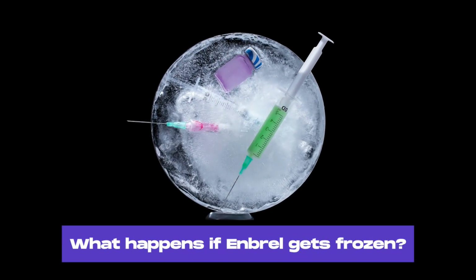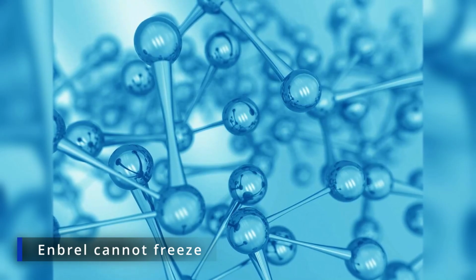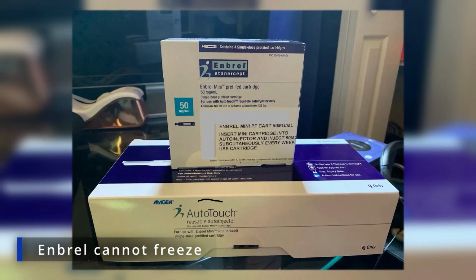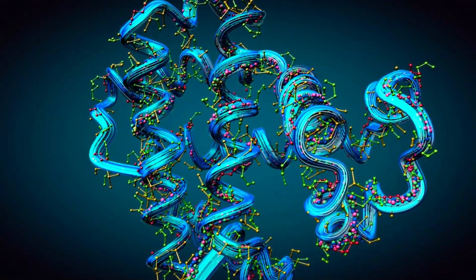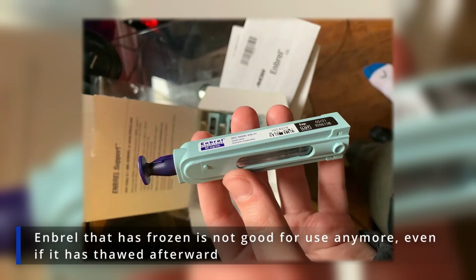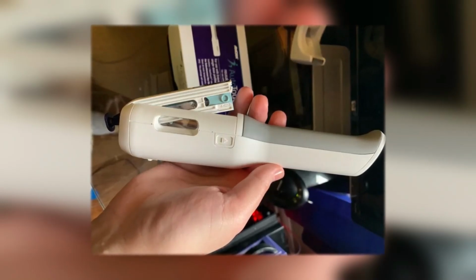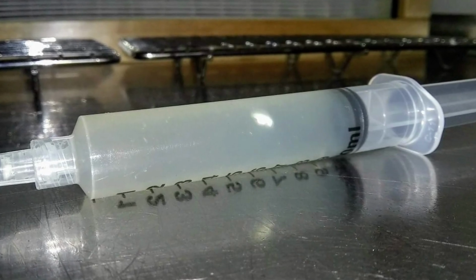What happens if Enbrel is frozen? Like most biological drugs, Enbrel cannot freeze. It's expressly stated in the manufacturer's instructions for use. The protein structure of biological drugs may change during the freezing process. Enbrel that has frozen is not good for use anymore, even if it has thawed afterward. Situations where your Enbrel might freeze are more frequent than you would think. Here are a few ideas to prevent Enbrel from freezing.